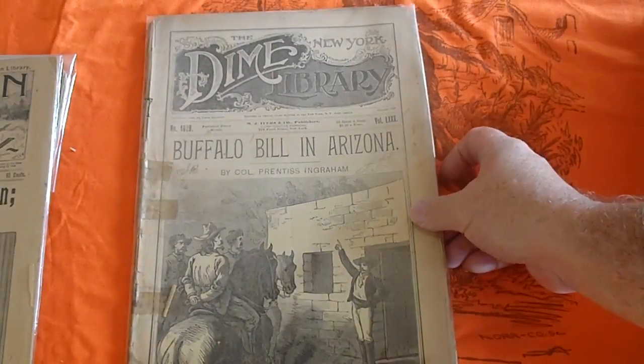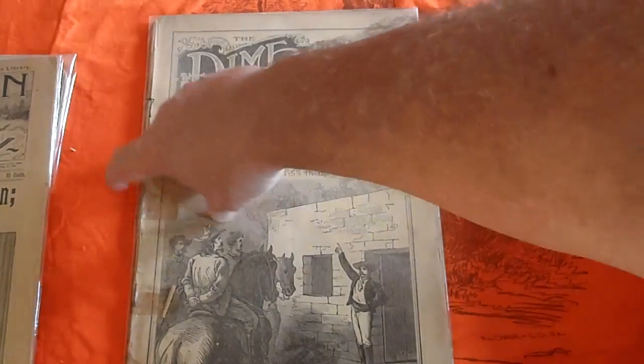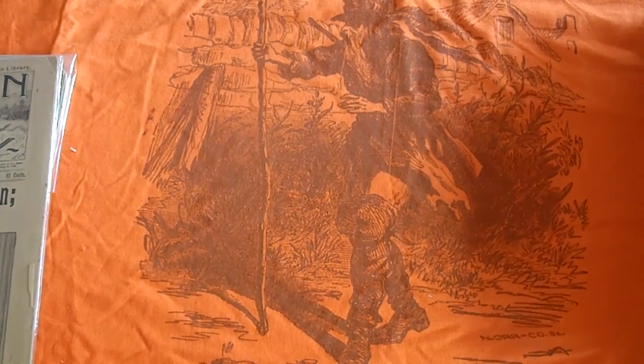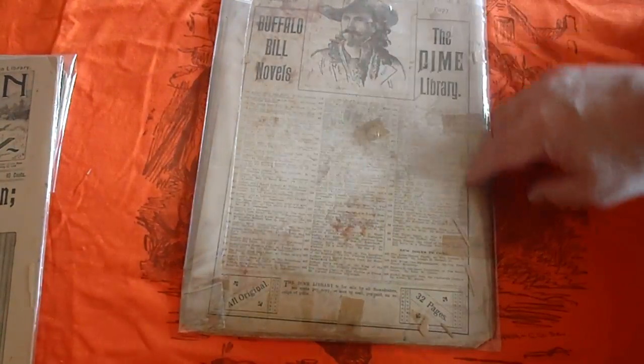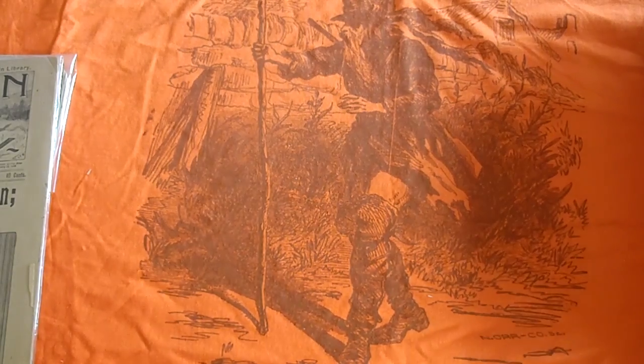$10.29, the New York Dime Library, Buffalo Bill in Arizona. Got some old tape residue. Tape is still present. Down to the bottom, got some scuff marks. Back's got some age marks, and of course the tape is still there too. The tape on the magazine or on this cover? Yeah, it's on the magazine.